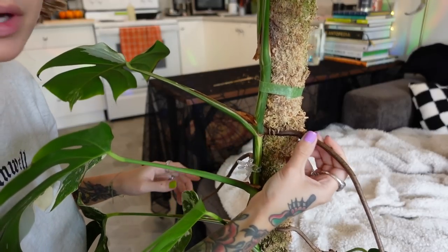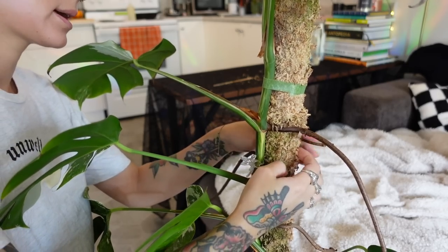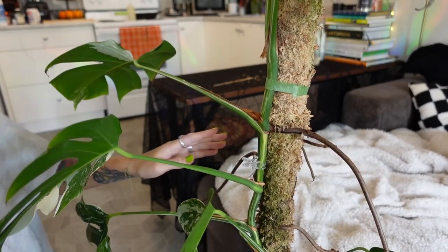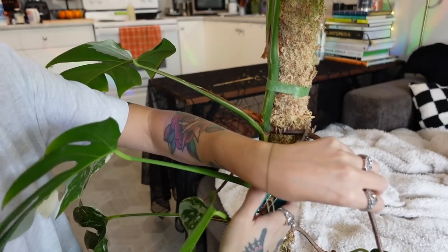But I am going to chop off a lot of the length of these aerial roots because they're not going to fit into our air layering baggie. So I guess that's going to be my first step. With my shears again, I'm just going to do a little chop. Oh my goodness, she is thick.